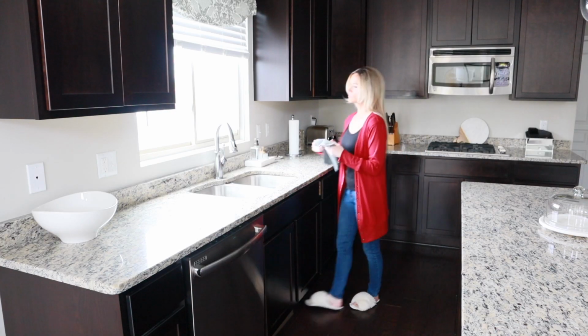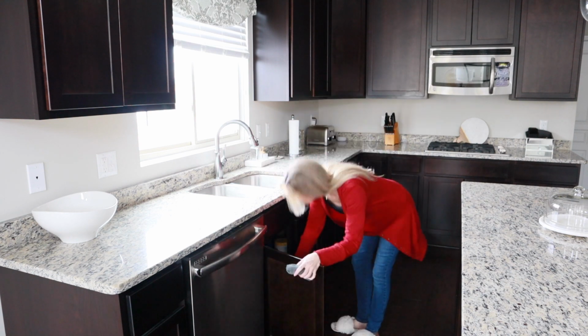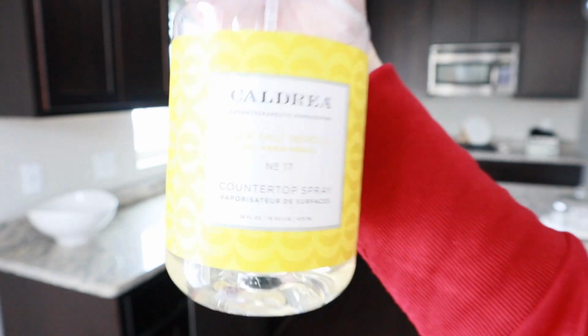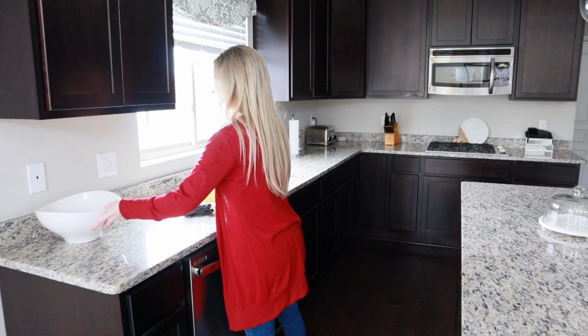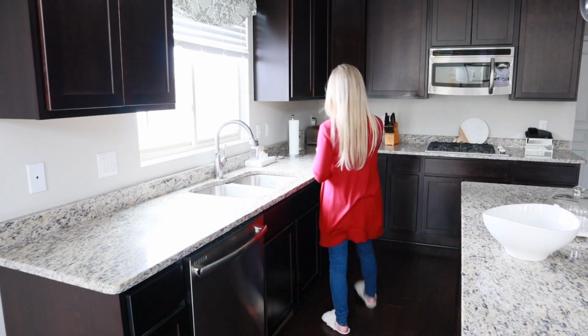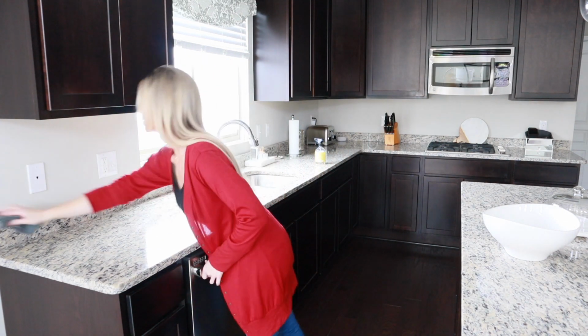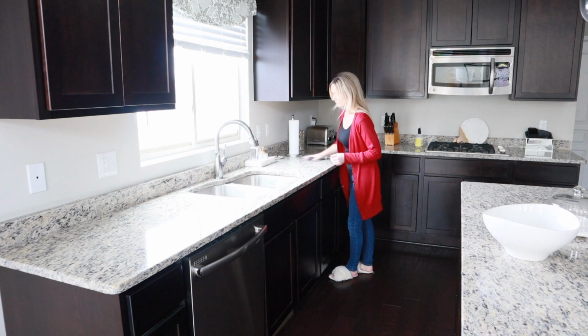Now that the dishes are taken care of, I am going to wipe the countertops, and today I am using the Caldrea Sea Salt Neroli. I love the smell of this product. It smells pretty much like perfume. It's got such a pretty smell, but not overpowering. It's a very fresh, clean smell, if that makes sense, but I love it.